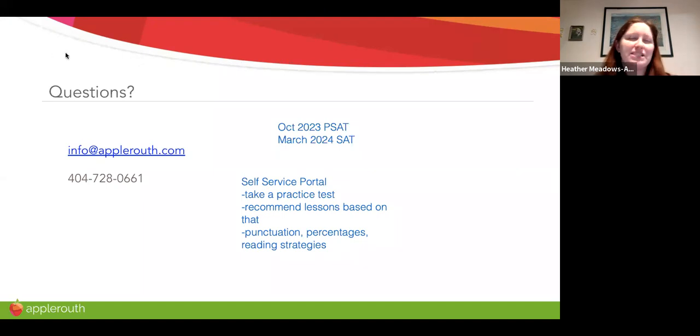Can you tailor that for a specific section? When you do it, you get all the material for all the sections, so the reading, the writing, and the math. But the practice test recommendations will tailor it to what you're looking for. And then there's more practice tests I believe you can take through it to check how it's going. You can also redo lessons. So if it's been a while since you did the percentage lesson, you can do it again too. So it's really cool and interactive. Definitely recommend it. The videos are great too.